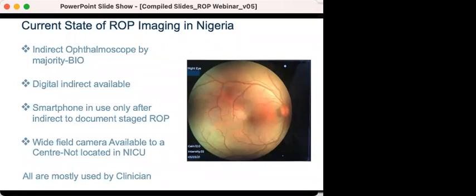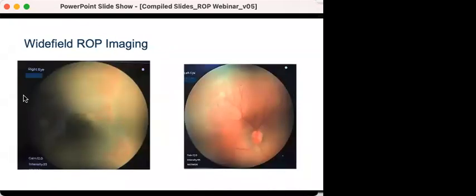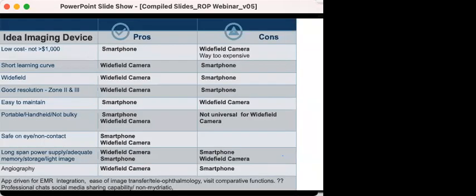Now, what do we think an ideal imaging device is? To get to this, I reached out to my colleagues across Africa, not just Nigeria. What we believe is important is something that is low cost, preferably not more than $1,000 for the institution, not even for the individual. And of course, we know that this is possible with the smartphone, but the challenges that have been highlighted on this table will make it not our first option.